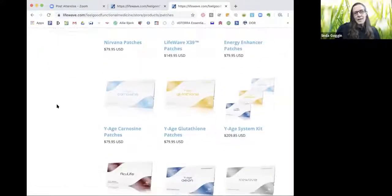The other things that I am using for healing, especially I'm healing my arthritis in my ankle. I am using a carnosine and glutathione patch on my ankle. That used to be painful. Every morning I put it down, it hurt immediately. It has not hurt at all for 3 months. I have had zero pain. And now I'm running 10, 15 miles a week.